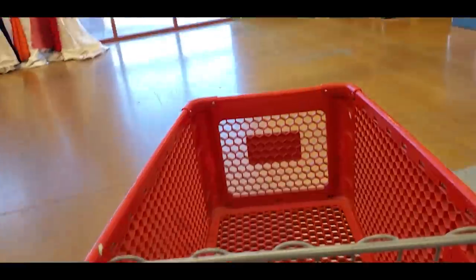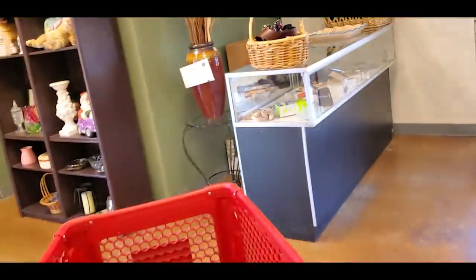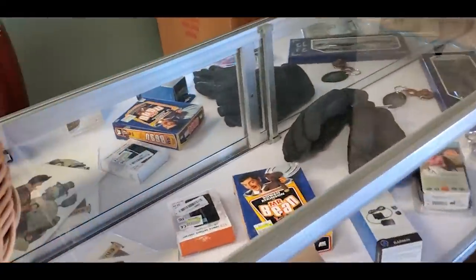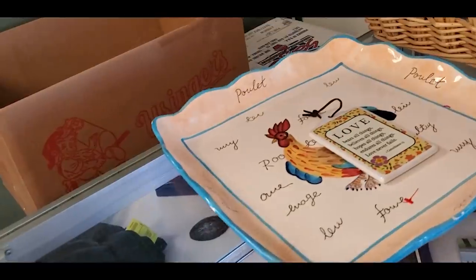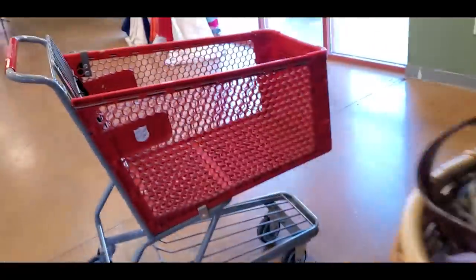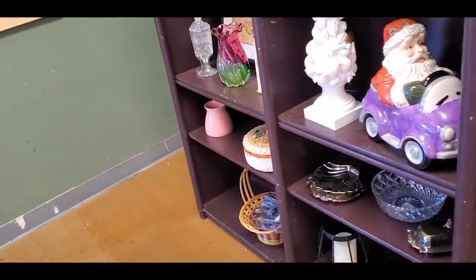So I'm gonna sit here in my car in the air conditioning just a little bit and wait for them to unlock those doors and go in and see what I can find. And away we go. This all used to be full of stuff. It's not got anything in it anymore. Peeking in the case over here. Peek on the little shelves over here.